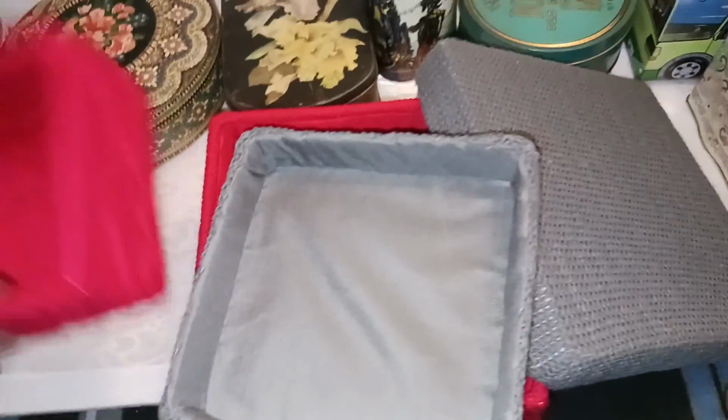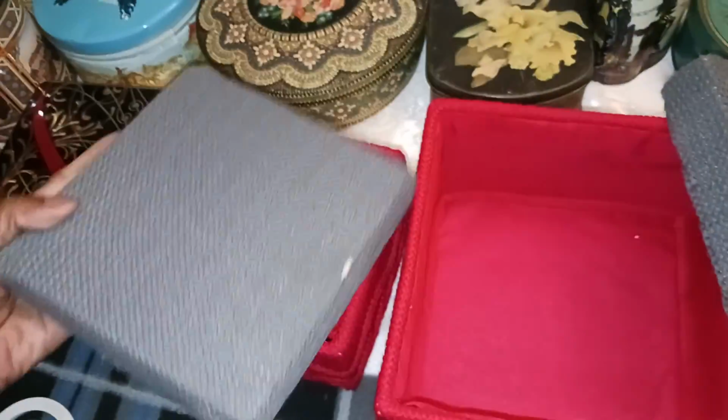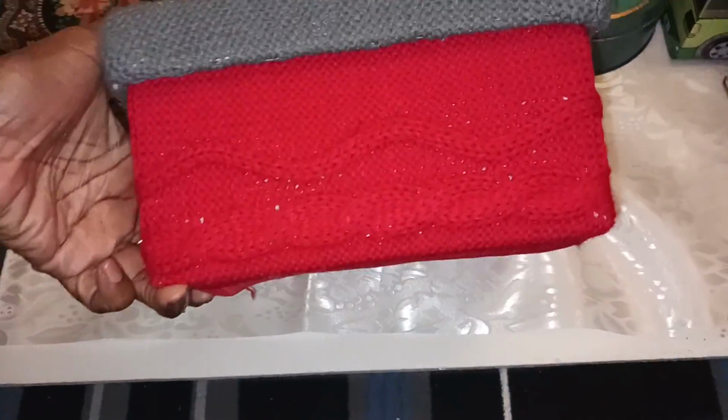And it's this little one right here. And then it has a top to it. And it fits in this particular box. And it's in a league of its own. So I didn't know where to put it, but I thought I'd put it in this tons of tins Haul-A-Palooza for you.